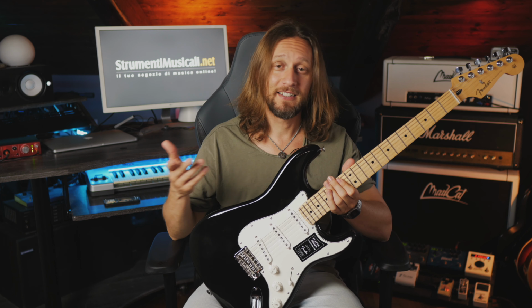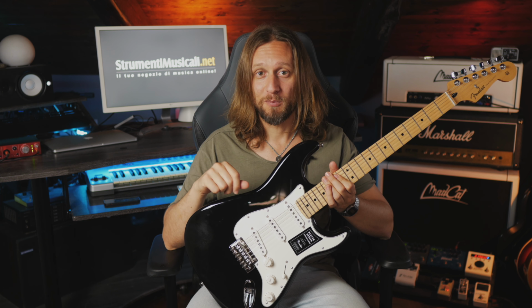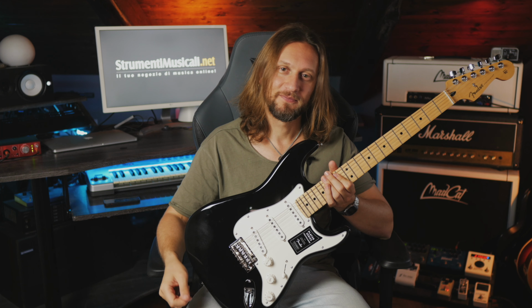You can find the Fender Stratocaster in many different genres of music, starting from vintage rock and rock blues sounds like this one.